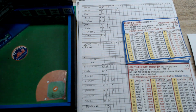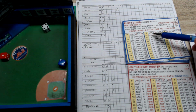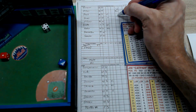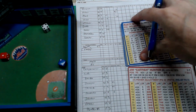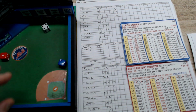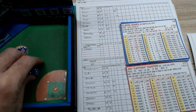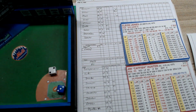Rusty bats from the left side, came over from the Expos, and ended up with Detroit in the 80s. And this is going to be a 1, so it'll be off Rusty, a 1 and a 42, and that's ball 4. So 2 walks allowed by Jim Catfish Hunter, who's struggling with his control a little bit. And here's Cleon Jones, 1 on, 2 outs. Cleon Jones takes his lead. Will he be stealing? No, he's not much of a base stealer either.